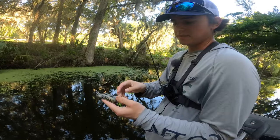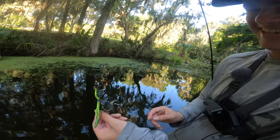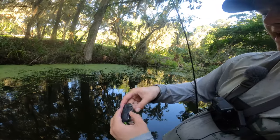Those noises came from the frog. What do you mean? What are you doing, Kate? Okay, so this is how you want your frog to look. This is the $20 frog. There we go. And just like that, guys, you too can be a pro.